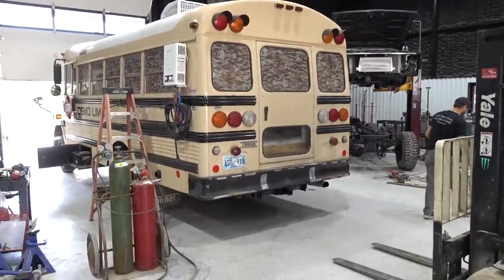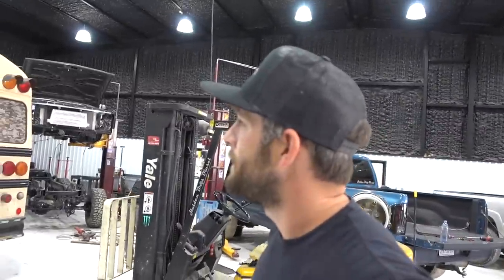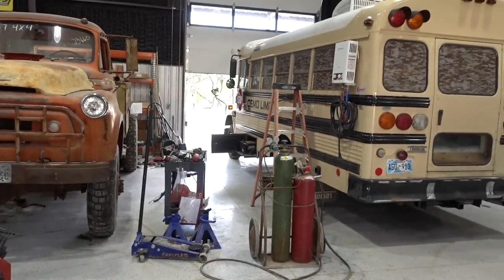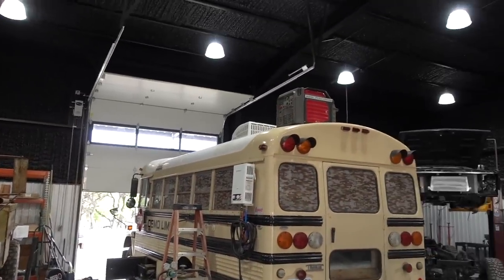That thing's pretty tall off the ground, dude. We were talking about it earlier, it's bolted so good, that bus will backflip if he goes under a low bridge. Yeah, the only dilemma is putting gas in her. Imagine you pull up to the pump, you need that handle to go all the way up to that thing.